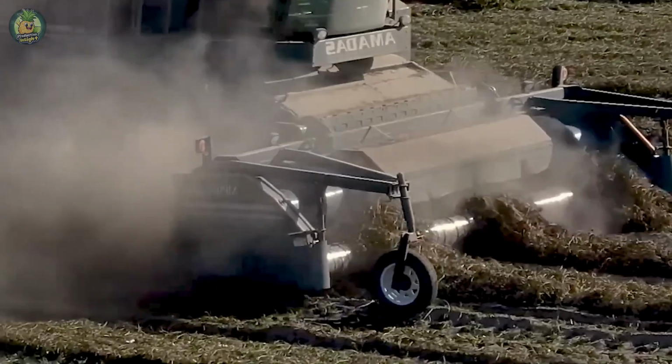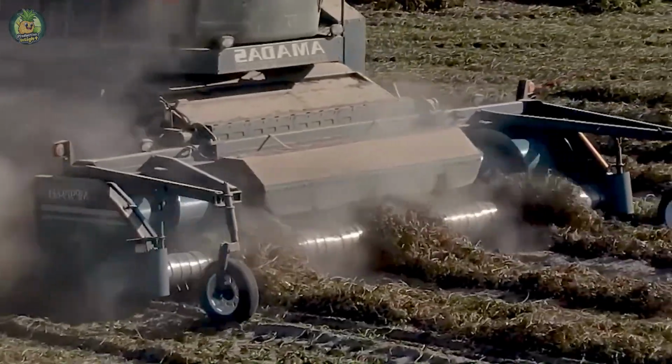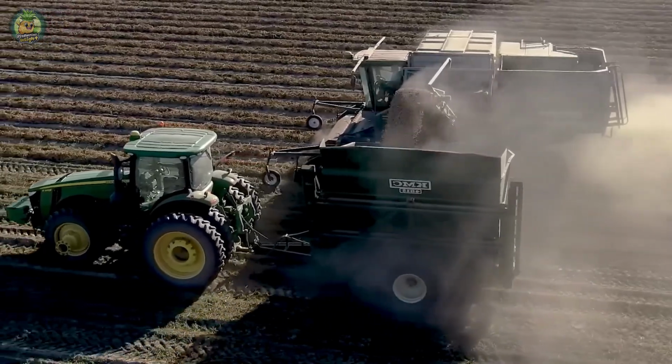Here come those bulky mechanical friends to do this job way more easily than it seems. It picks up the dried plants, separates the peanuts from other debris, and collects them in a hopper.